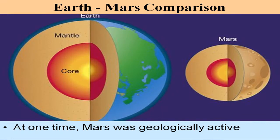So at one time it was geologically active, and not believed to be so now, except in recent pictures in some of the ice areas. They're showing some dip-like depressions that look like there might have been some volcanic activity underneath the ice. So maybe, possibly, there might still be some geologic activity going on in Mars right now.